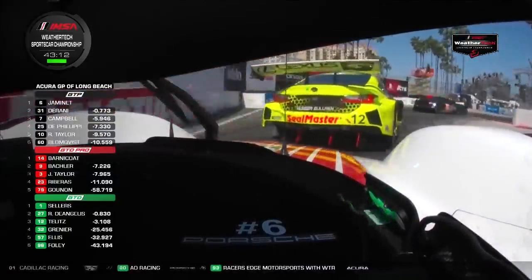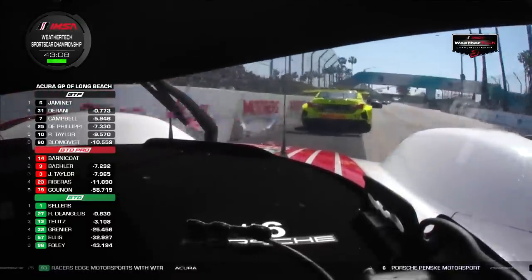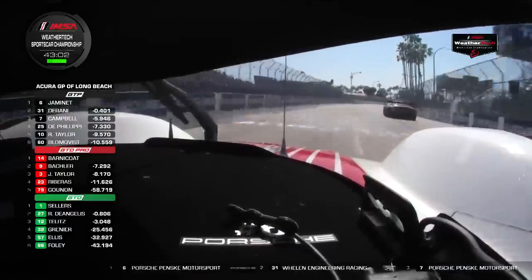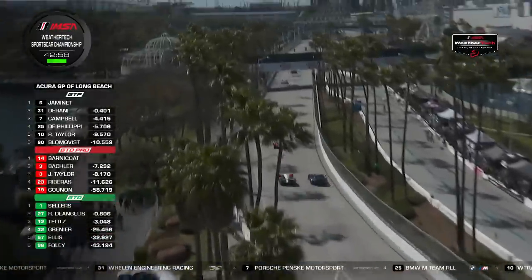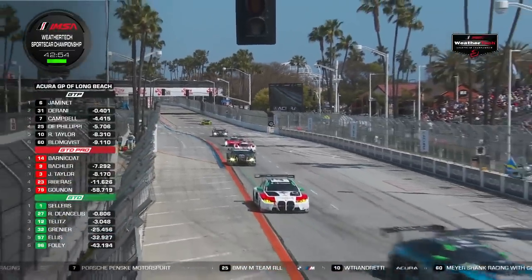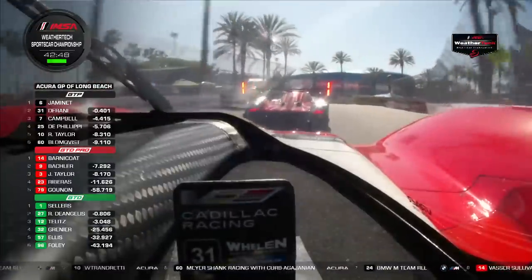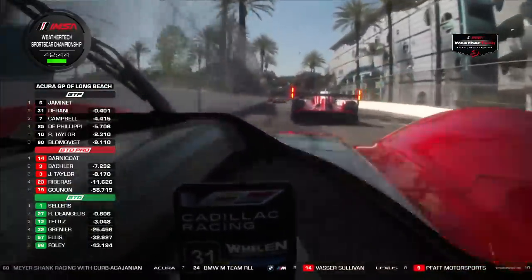In GTD Pro, cars that are leading at the moment. Ben Barnicott for Vasser Sullivan in the number 14 at the moment. Klaus Bachler for Pfaff Motorsports, the plaid Porsche, in second. The number 3 and Jordan Taylor for the bright yellow Corvette in third position. And in GTD, Bryan Sellers by 0.8 of a second from Roman De Angelis. Cracking scrap by two of the great teams in GTD: Paul Miller Racing BMW number 1 and Roman De Angelis, Heart of Racing Aston Martin, the number 27.